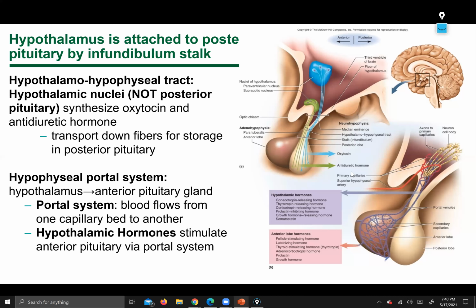So oxytocin and antidiuretic hormone are released in response to action potentials traveling down through the infundibulum into the posterior pituitary. They are released like a neurotransmitter is released. Action potential opens voltage-gated calcium channels at the axon terminus, and the peptide hormones, oxytocin and antidiuretic hormone, are released. Oxytocin and ADH both are very, very short. I believe they're both nonapeptides, meaning 9, but I'm not 100% on that. I know that arginine vasotocin, which is an ADH analog, is. I can't remember oxytocin. I think it's either 8 or 9.